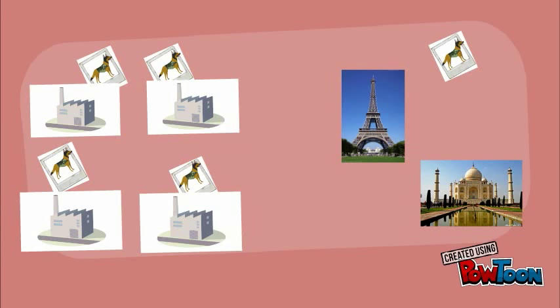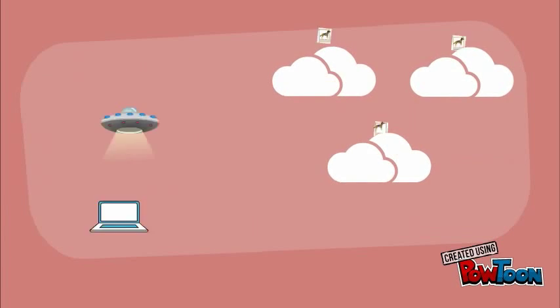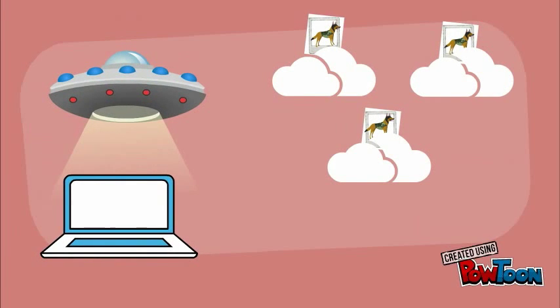It's hard to make out where your favorite photo of Jack is once it's in the cloud. That's because it may be in a dozen of these warehouses all at once. Jack may be chilling in Paris or hanging out in India. There's no way to know for sure. You just have to trust a web company like Google or Microsoft to keep Jack safe.